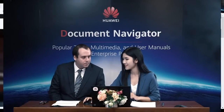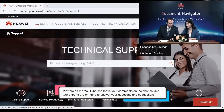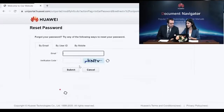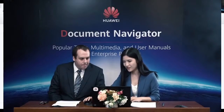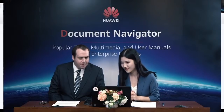So if we forget the password of our support website, we don't need to panic. We just need to click the login and click the forget password. Now you can reset your password by email, by user ID, or by mobile. Okay, great. So does that answer your question? Yeah, I get it. Thank you.